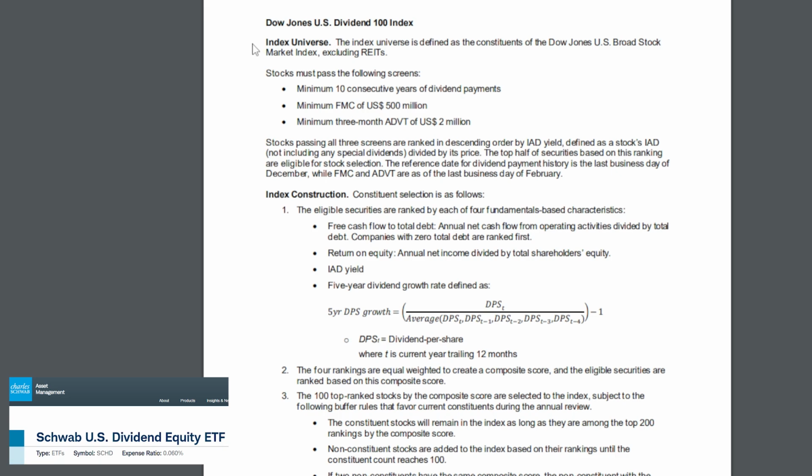So it says index universe. The index universe is defined as the constituents of the Dow Jones US Broad Stock Market Index excluding REITs. Stocks must pass the following screens. In order for stocks to be included in this index, they have to have a minimum of 10 consecutive years of dividend payments. That really crosses out a lot of different stocks across the entire stock market. If a stock has been paying dividends consecutively for 10 years, for the most part, it weeds out some of the lower quality stuff right there. Also, minimum FMC of US 500 million and also minimum 3-day ADVT of US 2 million.